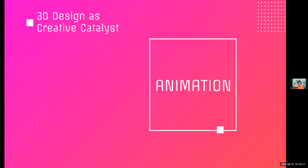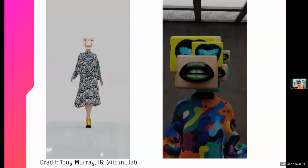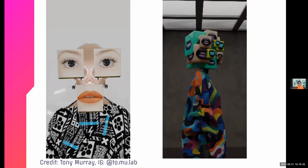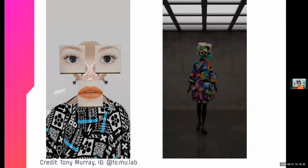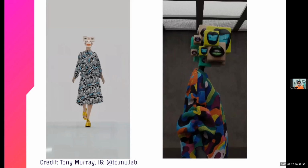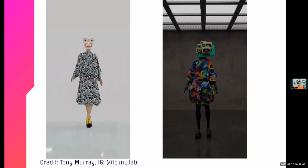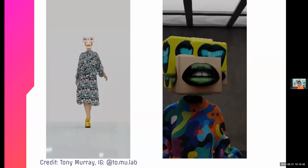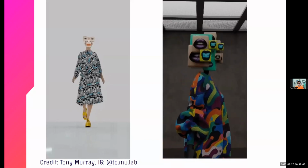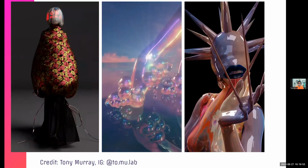Animation. So this is really what I do. The short form video format is kind of how I work. These are a couple examples. The animation on the left, I actually used Julian Roberts' subtraction cutting method to design that dress. I recommend looking up Julian Roberts. It's a very interesting technique for designing clothing. And these are, again, short form videos. And the still images are also from videos.